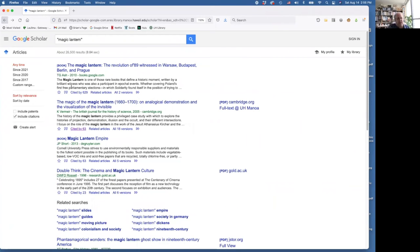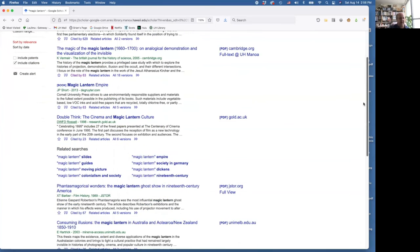Other databases will offer that as well, but this idea of cited by is important as a way of tracing out your research. And it also gives you a sense of how relevant a particular work is. So for instance, that this is cited 629 times makes it significant. It may not be right, it may not be interesting, but it's cited a lot. And so it's more embedded in the conversations that are happening around that topic.